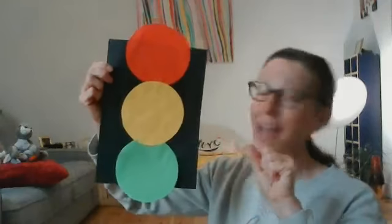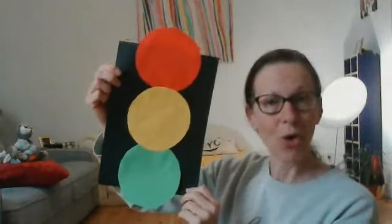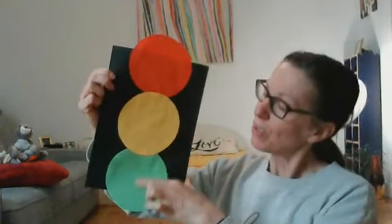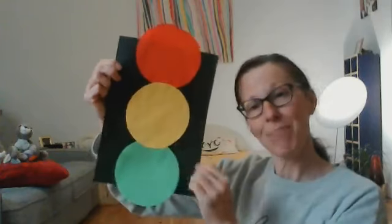Flashing, flashing traffic lights on the corner, shining bright. Red says stop and green says go. Orange or yellow says slow, slow, slow.